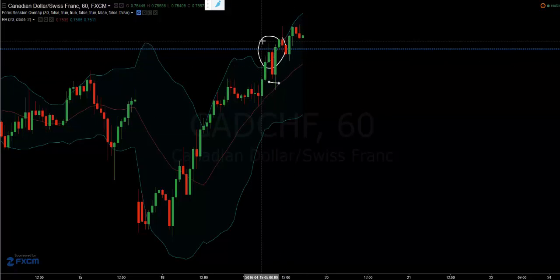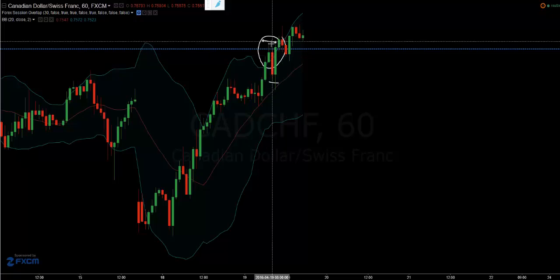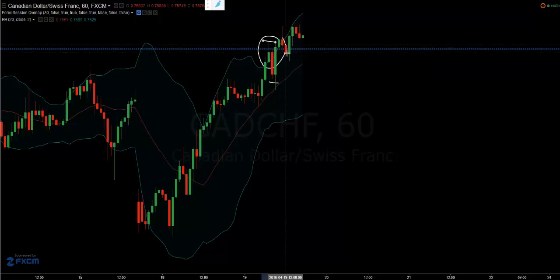I put my stop loss above this time, and as you can see, the stop loss was triggered, right? Not long after. I think 2 candlesticks after. This was a really short trade given the fact that it's on a 1-hour chart. But what I want to show you with that trade is that this is a loss, of course, but it's not so bad for a loss.